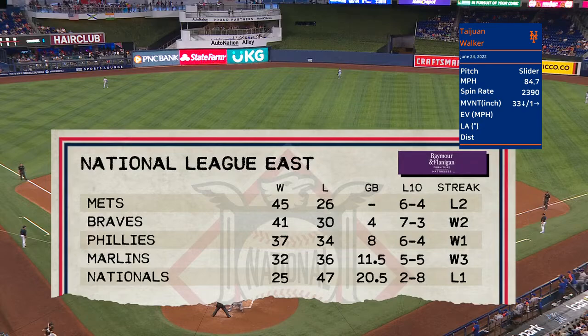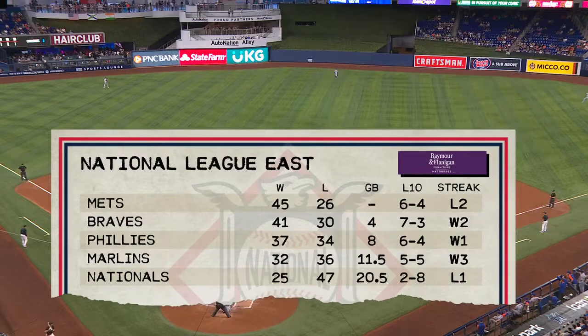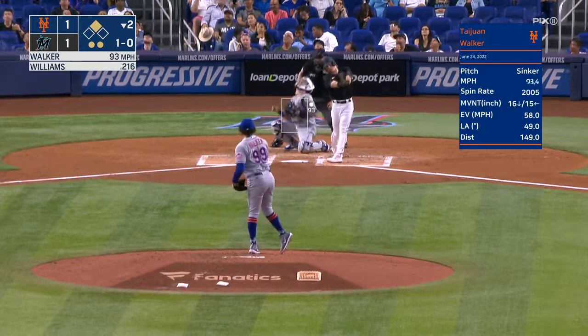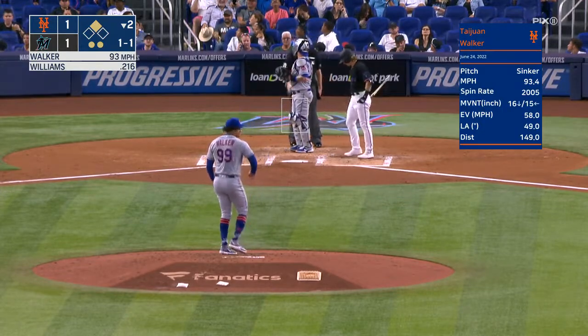Slider off the plate, ball 1. Off the fists of Williams, a foul ball. So 4.